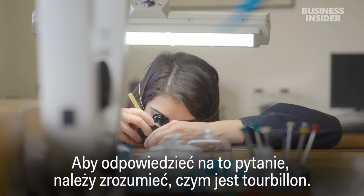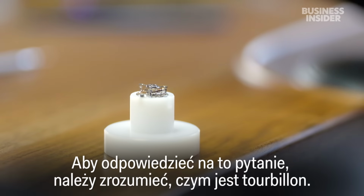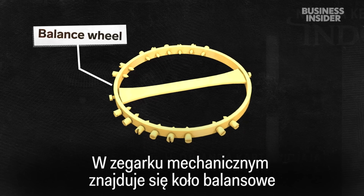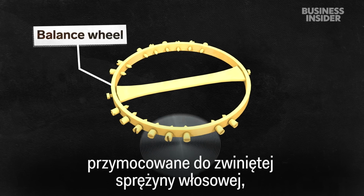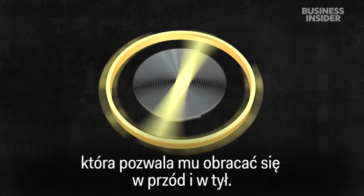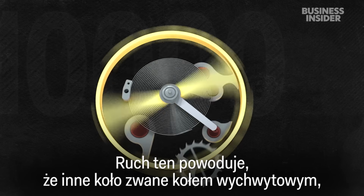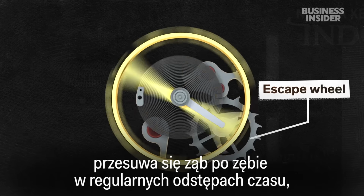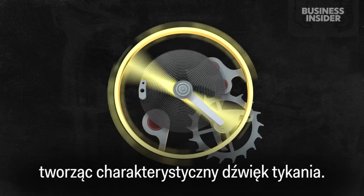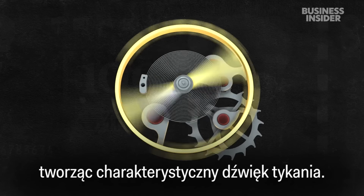To answer that question, you have to understand what a tourbillon is. In a mechanical watch, there is a balance wheel attached to a coiled hairspring which allows it to twist back and forth. This movement causes another wheel, called an escape wheel, to advance tooth by tooth in regular intervals, creating the signature ticking sound you hear in a watch.